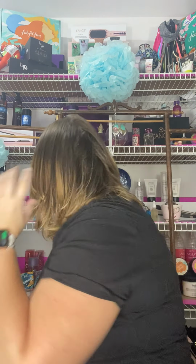I am going to hit it with some Marula oil on the ends. Just another little protecting of it. But that's it. That's quick and easy style. And I'm out the door.